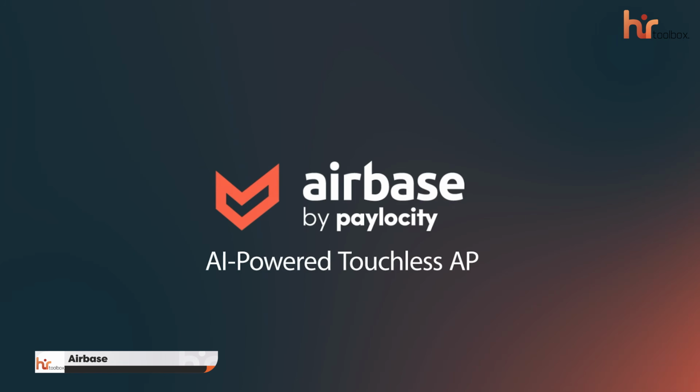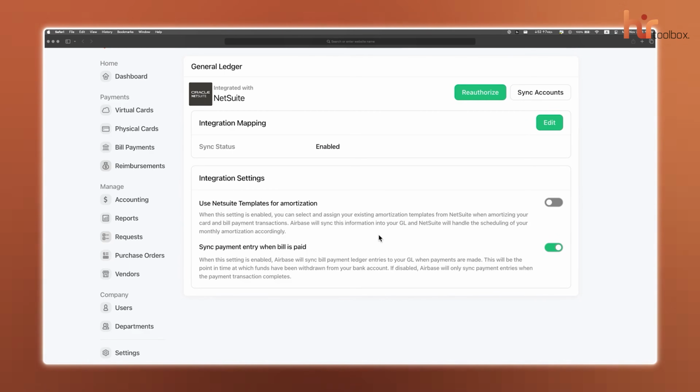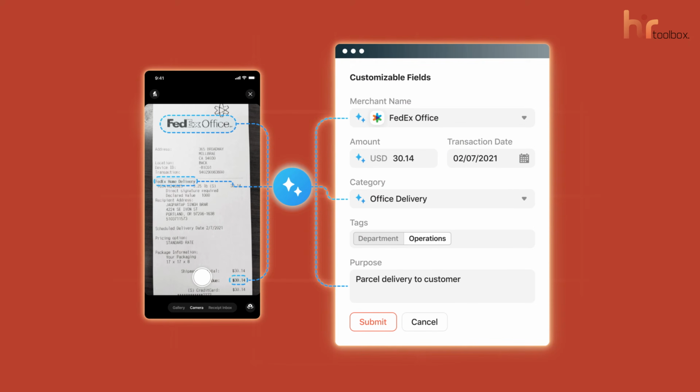This is Airbase. This spend management tool is clearly built with mid-market to enterprise-level companies in mind. One of the standout features is touchless expense reporting. Employees can simply snap a photo of a receipt using the Airbase mobile app, and the platform's AI-driven OCR does the rest. It autofills all the important stuff like date, amount, and vendor. That means no more manual entry or digging through pockets for lost receipts.